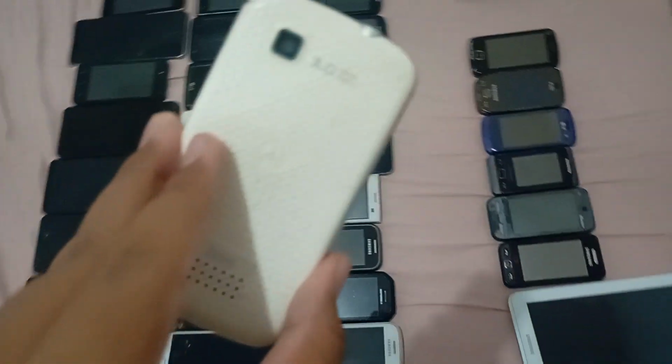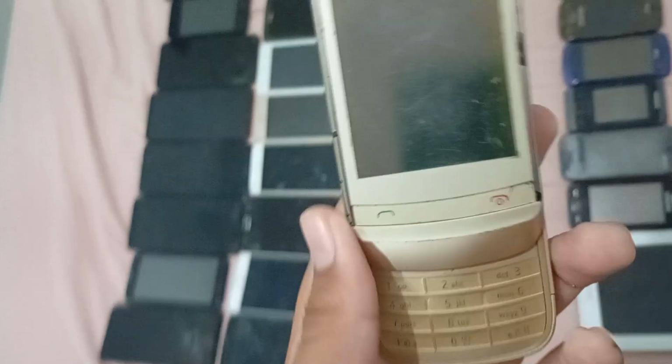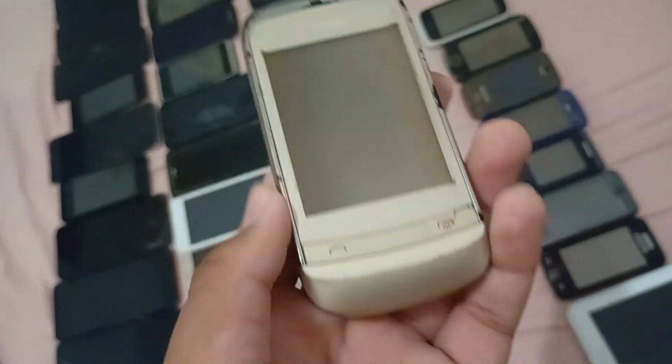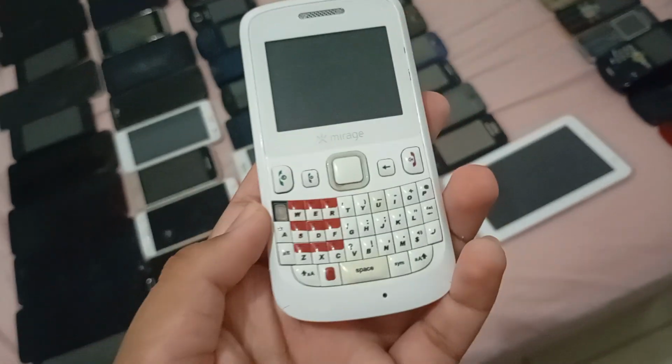Here's my Motorola Moto TV. Got one in 2024. Here's my Motorola Screen Dual Chip on Ting. Got one in 2023. Moving on to basic phones, the last category. Here's my Nokia C206. Got one in 2026. Here's my Motorola Murad Smart. Got one in 2025.